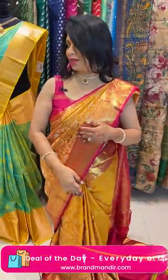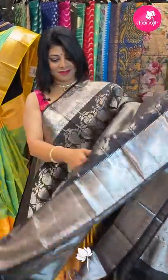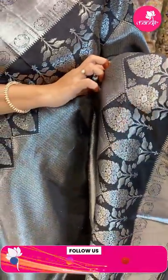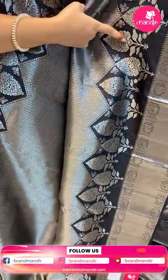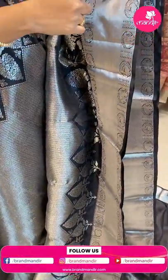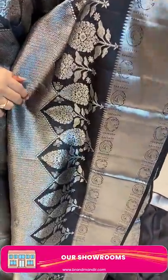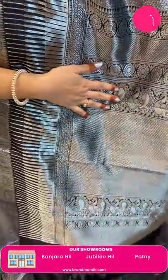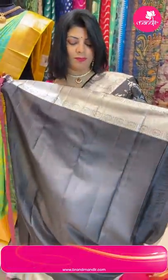Next saree black, anta kuda diamond brocade silver saree. Black and silver saree makes amazing combination. Temple design vachindi, floral buttas vachai, border cross kadi with elephants and rounds, leaf buttas and blocks. Pallu anta kuda same diamond brocade with peacock and floral borders. Blouse self plain with border.